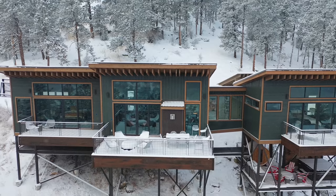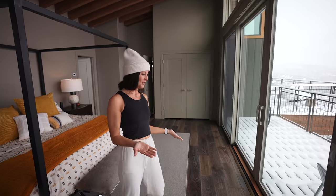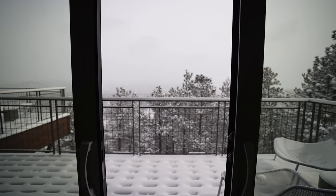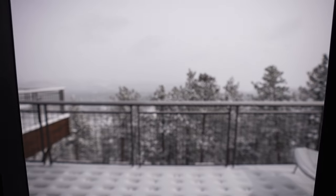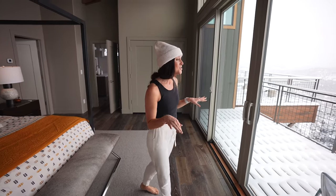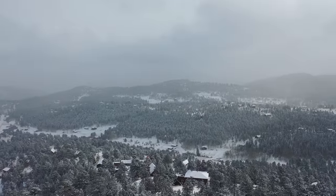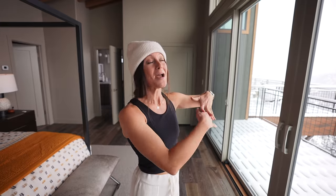The best part of this treehouse, in my opinion, is that the whole front face of it is just a giant window wall, including here in the main bedroom. You also have your own private balcony. If it wasn't full of snow, we would probably enjoy some time out here, but I think for now we'll enjoy the view from the inside. We were told on a clear day, you could see up to 50 miles of the mountains. But instead we have these beautiful snowy views, which I would not change.